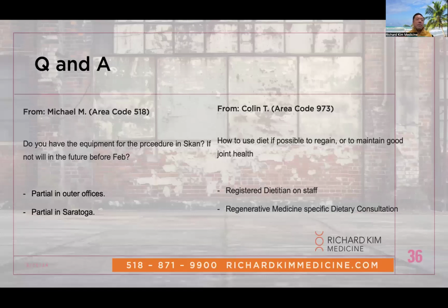Michael M. from area code 518 said, do you have the equipment for the procedure in Schenectady? If not, will you in the future before February?